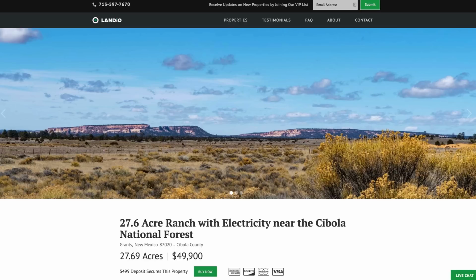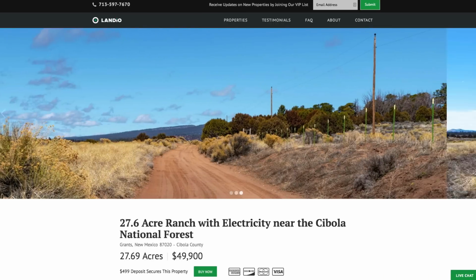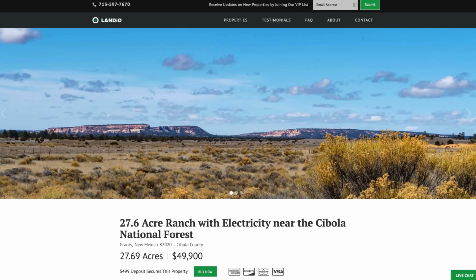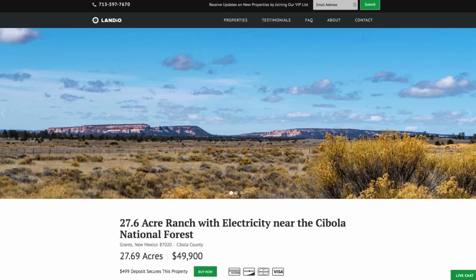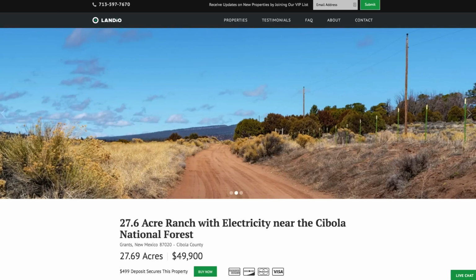We have this 27.6 acre ranch with electricity, underground telephone and internet lines already in place, over 1,530 feet of road frontage along the entire east boundary, great access, private gated access to the Cibola National Forest through 2 entrances, and situated in between amazing unobstructed views of the El Morro National Monument and the surrounding national forest.